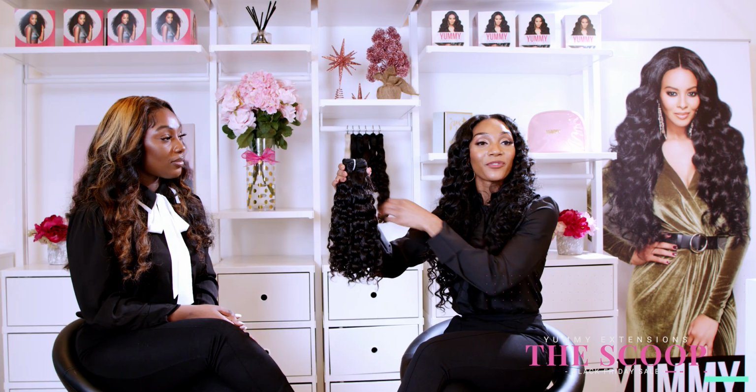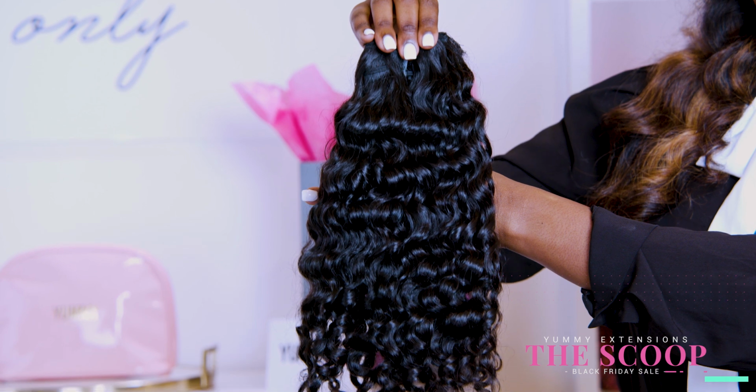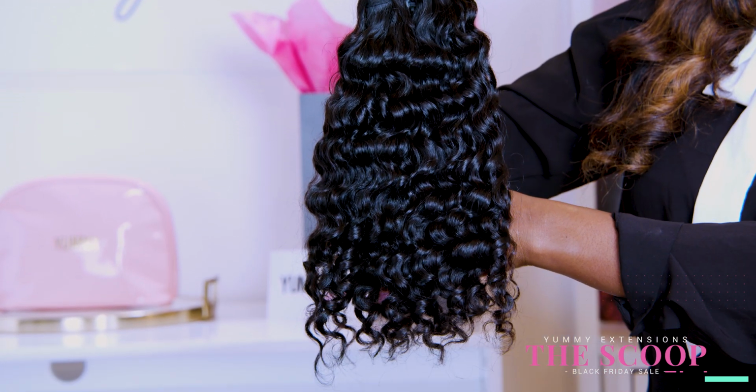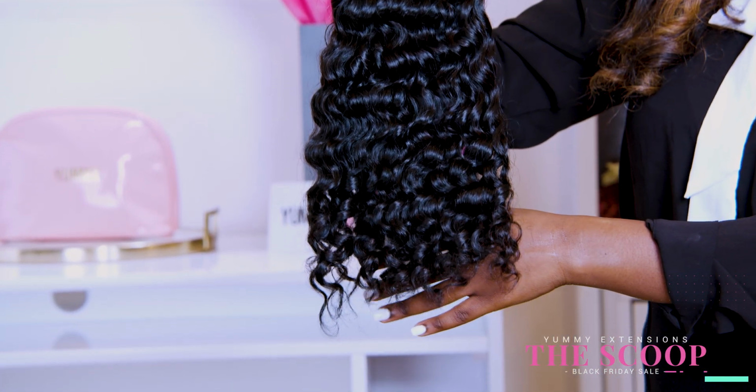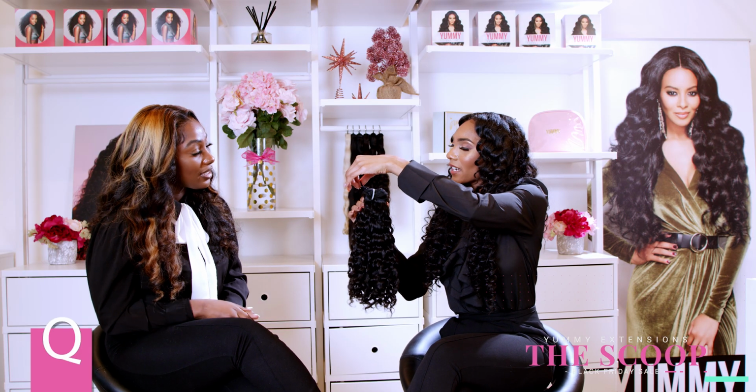So our next curly texture is the raw deep wave Burma. It's from a country called Myanmar, formerly known as Burma. So with this texture, it does have ringlets throughout. It also has that medium to high luster, and it's very, very silky. It's super luxurious.